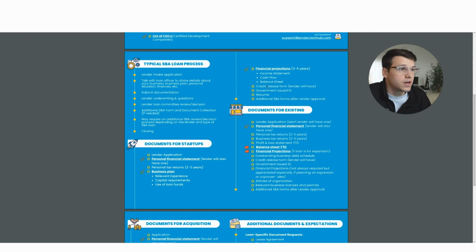Additional documents for startups, you're going to have to fill out a credit release form. They're going to do a hard credit pull, just like if you're buying a house or buying a car. The only thing I don't know for sure is when they will do that credit pull. The lender I worked for, we would wait till pretty far into the process to make sure we were confident we wanted to move forward with reviewing the loan rather than just immediately doing a credit pull. Different lenders are probably going to do that differently. So just a heads up, be prepared for a credit pull.